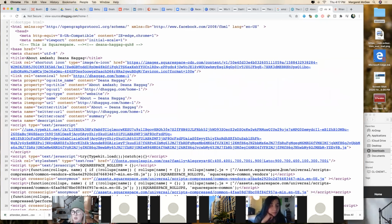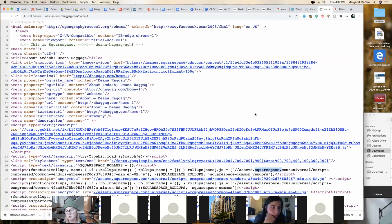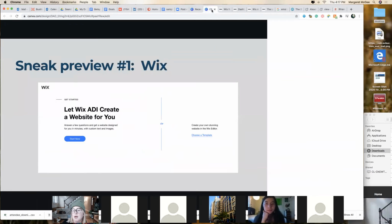So I can see right here quickly, Squarespace. If I'm curious how someone made a site, I've done a little bit of HTML, so I know to look for in source. If you just do source, you can look quickly to see, does it say Wix or Squarespace or WordPress? And that'll just give you a sense of how they made that site. That's more than you need to know about looking at those.